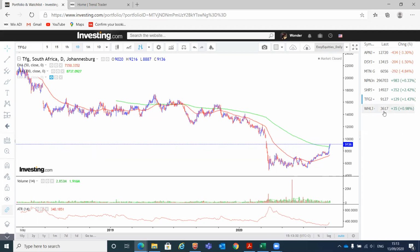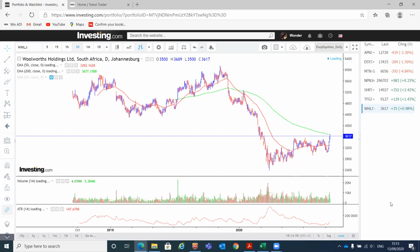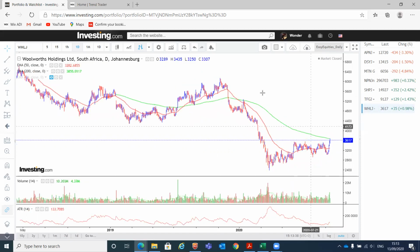And then on our watch list, we've got Woolworths. Woolworths did the same thing as TFG. It's been trading below the 200-day moving average, and then it started to consolidate around the 50-day exponential moving average. And then on Friday, we were waiting for it to close above the 200 exponential moving average. But unfortunately, it still closed below, so we don't have the buy signal yet. But also, if you look at the volatility, it's also low, same as with TFG. So we'll be looking at this stock closely to see if it closes there.